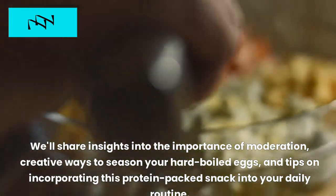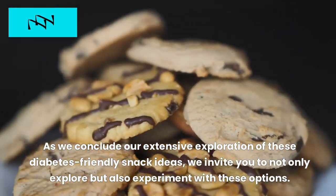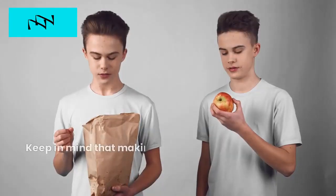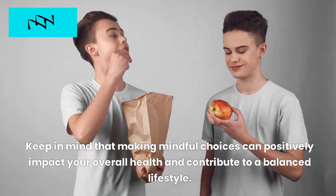As we conclude our extensive exploration of these diabetes-friendly snack ideas, we invite you to not only explore but also experiment with these options. Keep in mind that making mindful choices can positively impact your overall health and contribute to a balanced lifestyle.